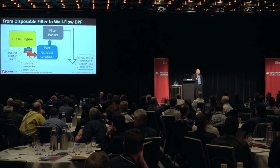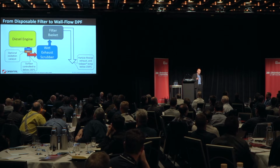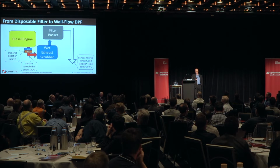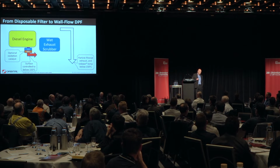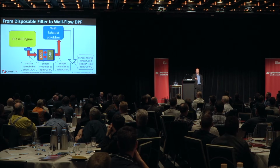This schematic shows a typical current disposable filter system and how we would transform that to be a wall flow filter system. The conventional system has a scrubber, it may have a catalyst. It has a scrubber there to drop the temperature of the exhaust effluent, and then uses a filter, a paper element filter typically, to trap those particulate particles. And once trapped, you dispose of that filter. The technology change essentially keeps many of those elements the same. So in terms of risk management, it is not completely revolutionising the approach.